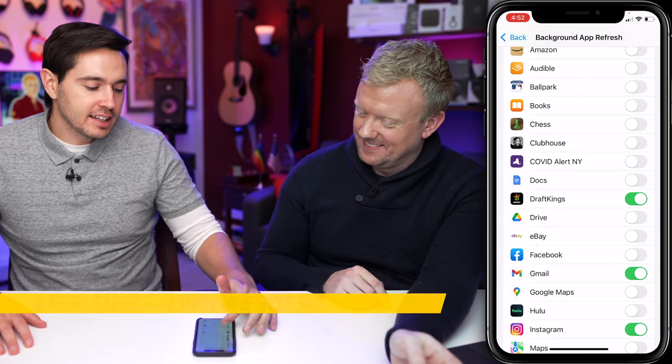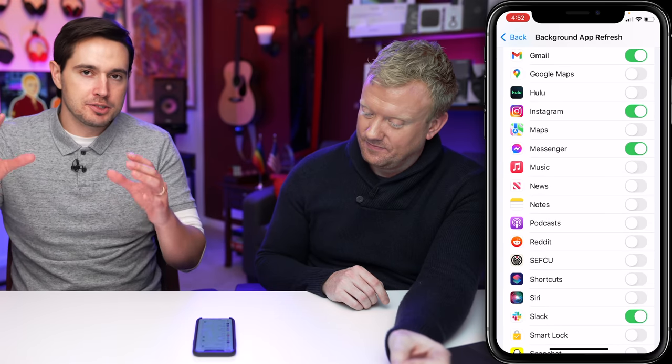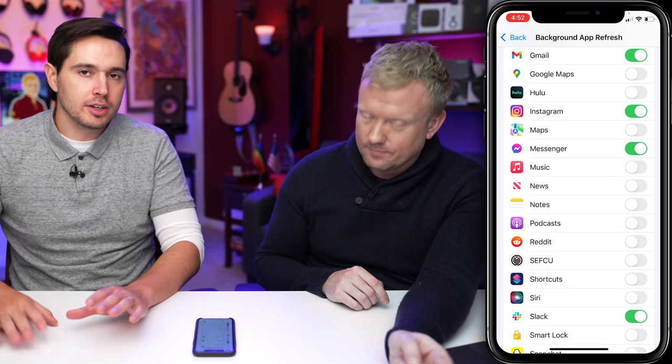One thing I will say is that for messaging apps especially, you'll probably want to leave background app refresh on because you want those new messages to come in even when the app's not open. Right. No brainer there. Next up, another classic battery tip. We're playing all the greatest hits today.